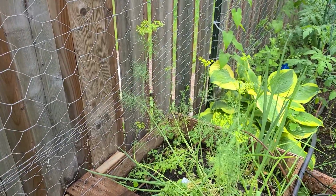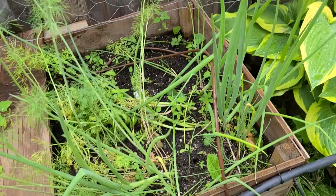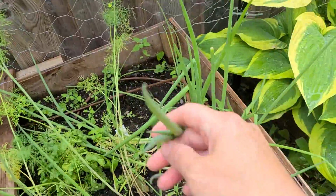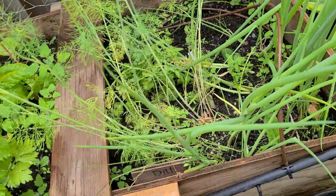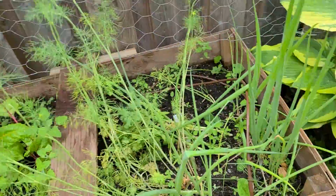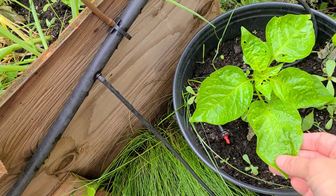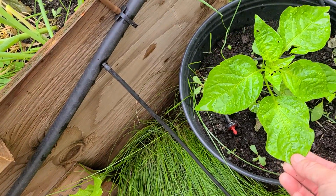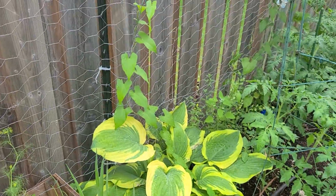My onions volunteered. I guess from last year I didn't get them all, and they're coming up. So we've been harvesting those and using them for our meals and our dinners. We got some dill here. This is, I believe, okay, if it's not a pepper, then it is a hibiscus that I planted from seed.